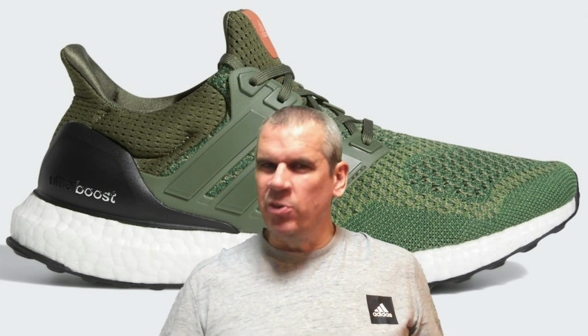But all in all, it's that classic silhouette. It's definitely going to be a great shoe and very, very comfortable. 1.0s are kind of hot right now because of their retro feel, but I'm not really getting it.